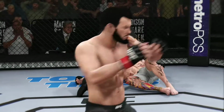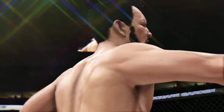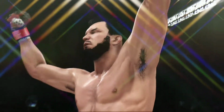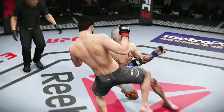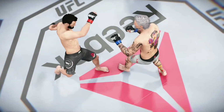Victory early in the first. Well, Joe, we've talked a lot about his technique and how technical a striker he is, and that was really the shot heard around the world to get the finish here in the first round. Again, maybe he caught the guy cold a little bit. He didn't have a chance to warm up, but that is a huge result for him here tonight, and on the other side, he didn't take much damage.